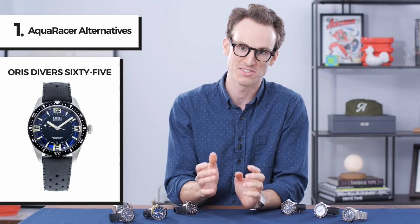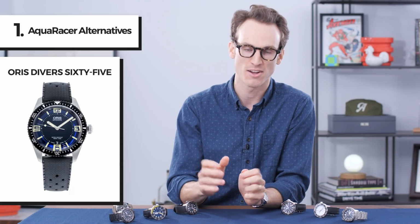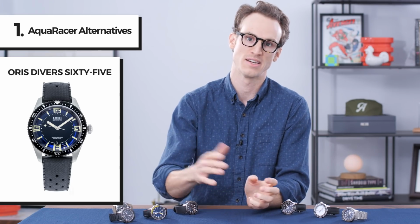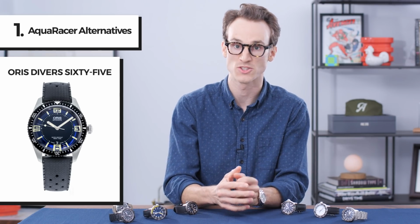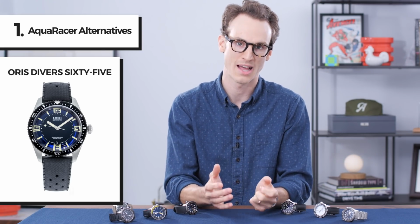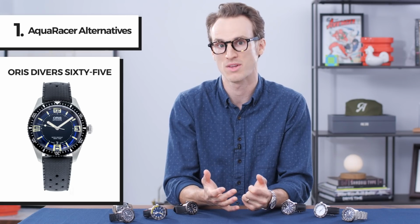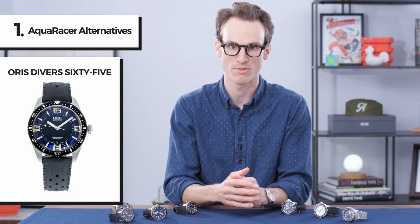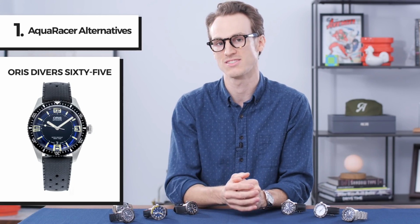The Oris Divers 65 has an in-house Oris caliber, the Oris Caliber 733, which is based off of a Sellita SW200 movement. So nothing special, a way that Oris can definitely keep the cost down, but is a reliable movement. So all in all, you end up with a vintage inspired dive watch with modern day creature comfort. So there you go, the Oris Divers 65.